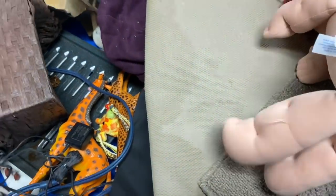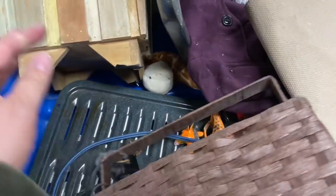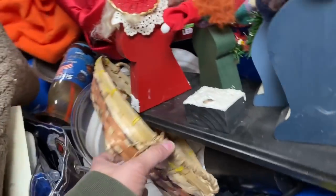Ooh, she is dirty. Gross. I'm sorry. I know they have resale value. I do not want to bring soft things home for friends. I just don't, because I think it's gross. But that's just me.